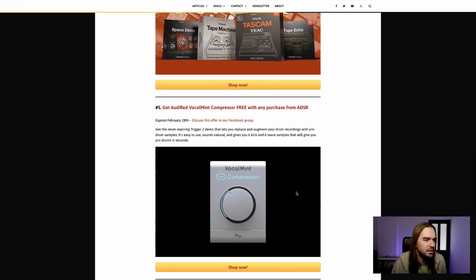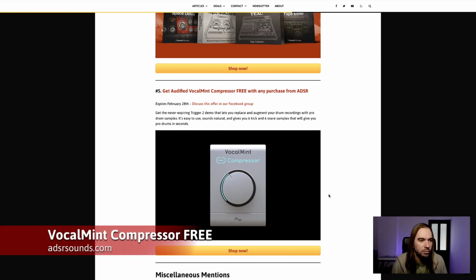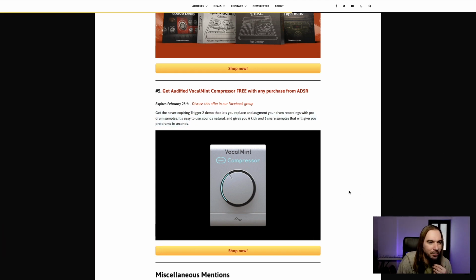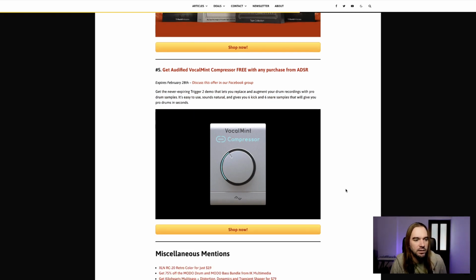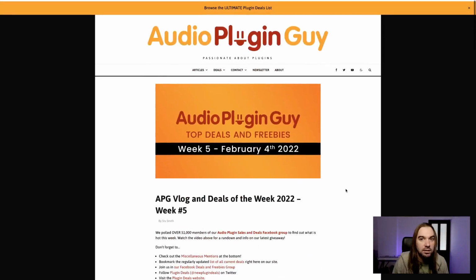Number 5, the last one on the list, is ADSR's freebie with any purchase, and this is Audified VocalMint Compressor, and it is free with any purchase from ADSR, again for the duration of the month. Now, I've got the wrong text in there, so I'll have to update that, but this I do believe is just a simple one knob compressor specifically for vocals, and I think you may have a little bit of saturation in there or something like that. So there you go, that's the top 5.